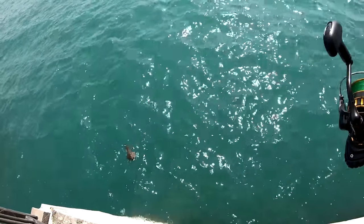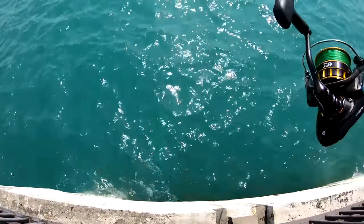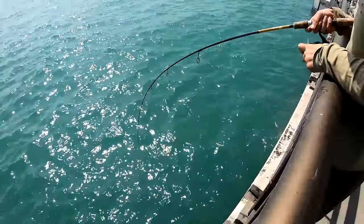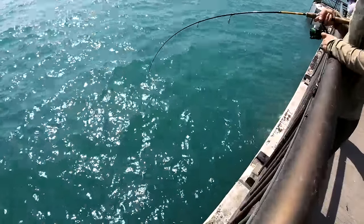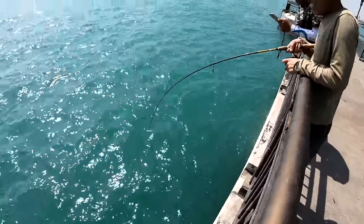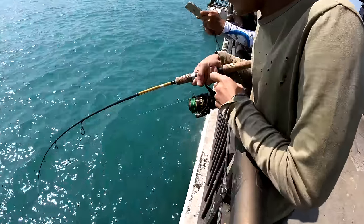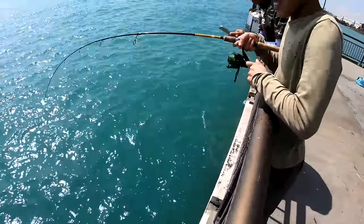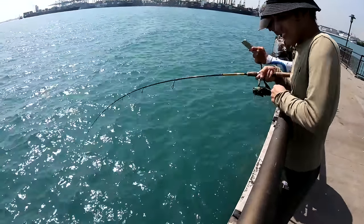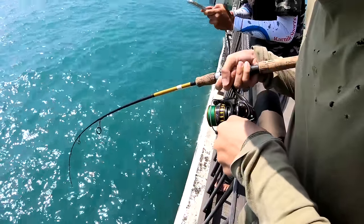Puffer fish! Oh man! Whoa! Fight for fun! Normally you bite your line. Fight! Guys, we just caught a puffer fish! Whoa, man! Bring it up. Oh, there, coming up. It's huge.